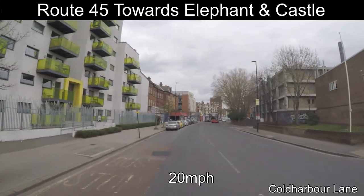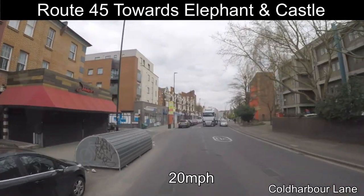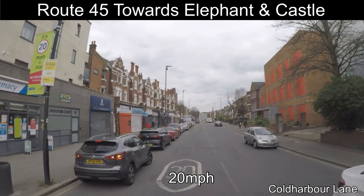At the weekends and during the evening, vehicles double park. It causes problems when two buses or a bus and a large vehicle try to pass each other. During the day, vehicles park on one side of the road, so it's only an evening and weekend problem.